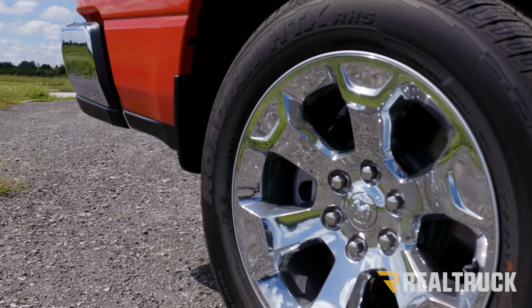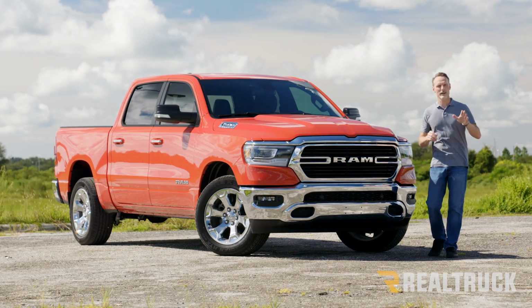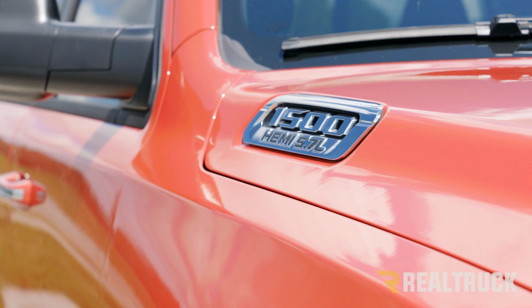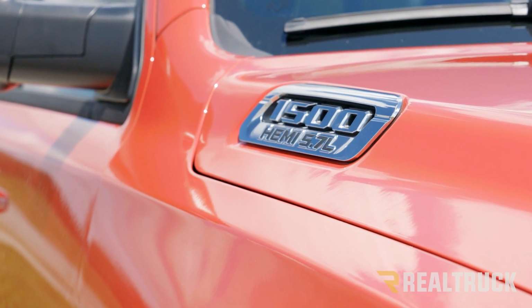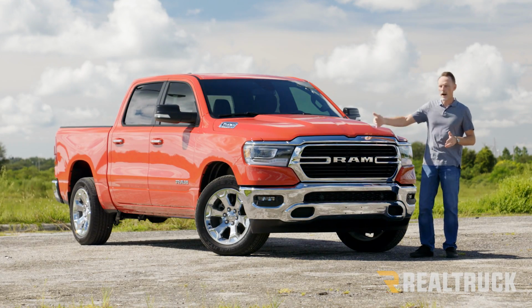Another thing that's new is they stepped up and they went to a 6-lug wheel versus 5-lug. 5-lug has been Ram's go-to for so long. Going to a 6-lug is definitely big news. And they've also moved some badging up to the hood. Now, this shows 1500, 5.7 Hemi. That's something to be proud of. Why not move it up?